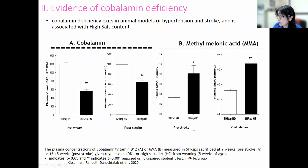And it correlated with the metabolite that is linked with decreasing B12 levels as well. So methylmalonic acid, MMA, levels were higher in correlation with the lower B12 levels with the high salt diet itself. So this was something interesting for us to be able to build on in terms of nutritional deficiency that may lead to the stroke symptoms that we see in animals itself.